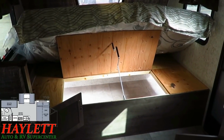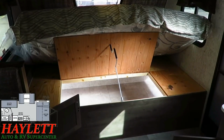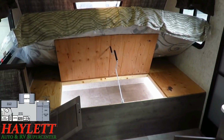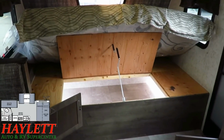Now, if the only thing stopping you from taking this thing home is a couple bed struts, well, you just give us a call here at Haylett RV and we can make that happen. That is no sweat. But what I found is that for $0 additional, the Jack Crank makes a pretty darn good bed stand, doesn't it? Look at that, doing its job, holding it up there.